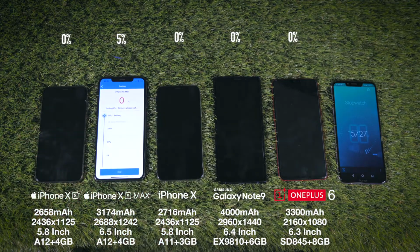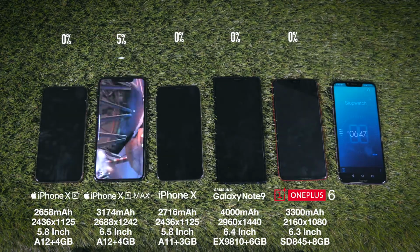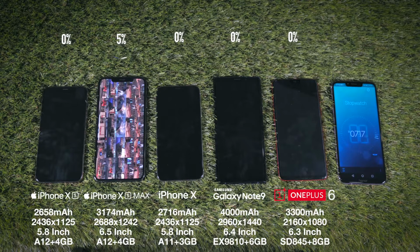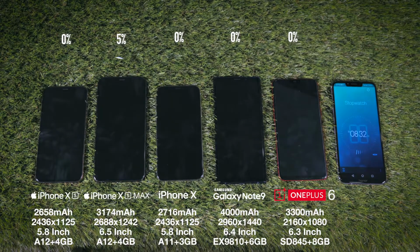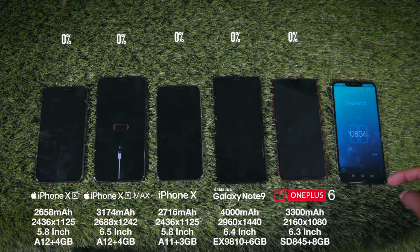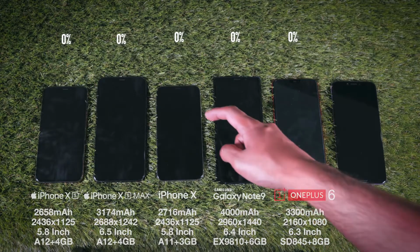Also, on a bit of a side note, you might have noticed that the XS Max is scoring over 300,000 points on Antutu, and in fact I remember one benchmark I ran, it got 340,000. That's a whole 30% more than phones with the Snapdragon 845 like the OnePlus 6, or phones with the Exynos 9810 like the Note 9.